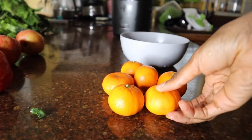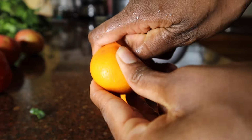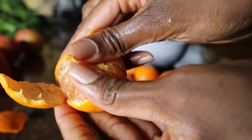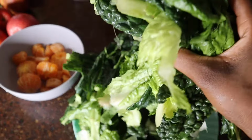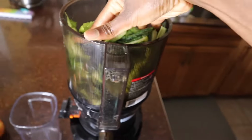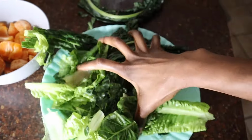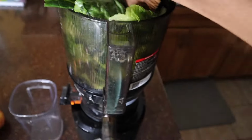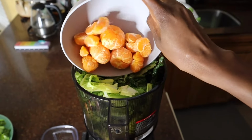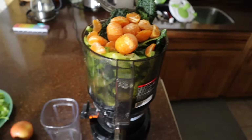First things first is I'm going to go ahead and peel the tangerines. You can use any citrus you prefer, like pomelo or grapefruit or more lemons, or even blood or cara oranges, but I decided to go with tangerines today because they have a good amount of vitamin C and they're super sweet and delicious. I love to put my leafy greens in first into the juicer so that they can get the most juice out of them, and it also works much easier on the juicer motor.